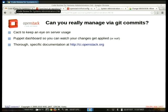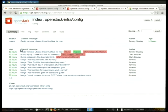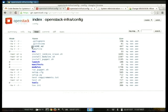Where's the source for that page? The source for that page is in Git. It's like saying the source for that page is on the internet. Yes, so it's in our config directory under doc.